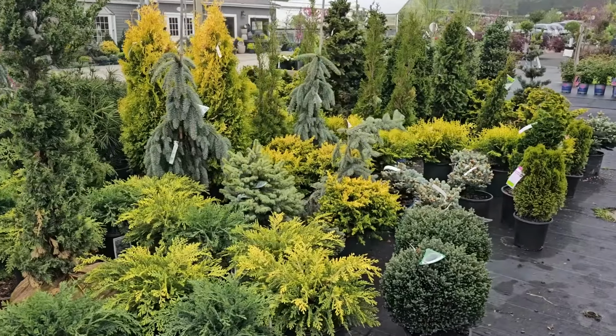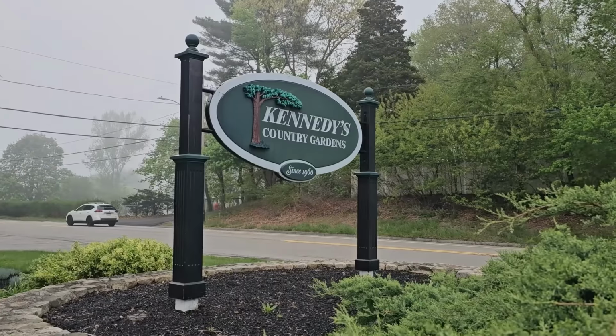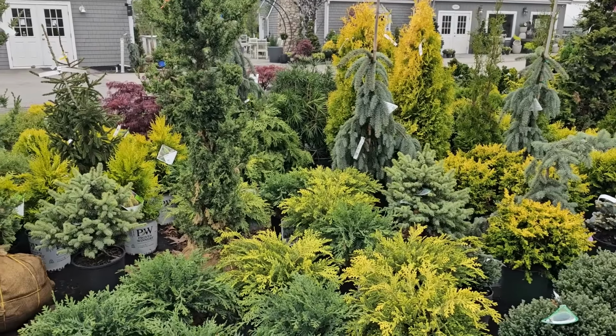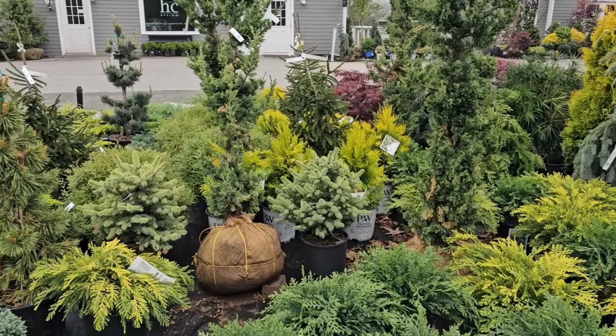And so I had to drive an hour and 15 minutes to this garden center called Kennedy Country Gardens in Scituate, Massachusetts, and just look at all of these beautiful conifers that they have available.